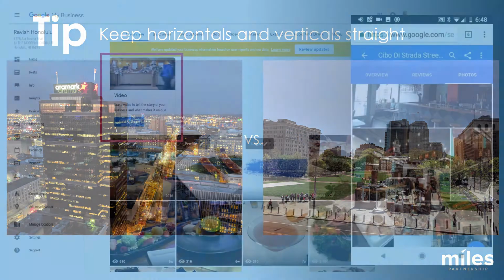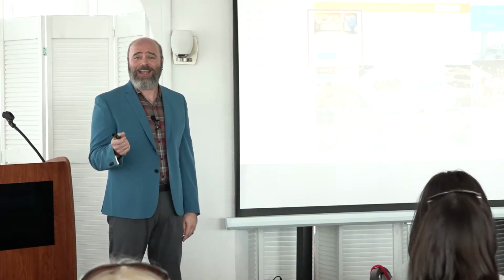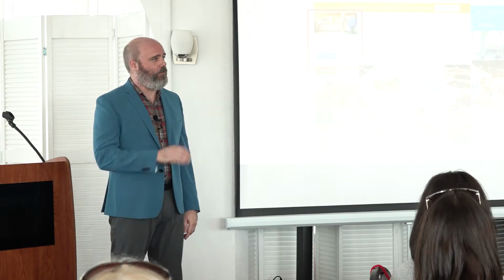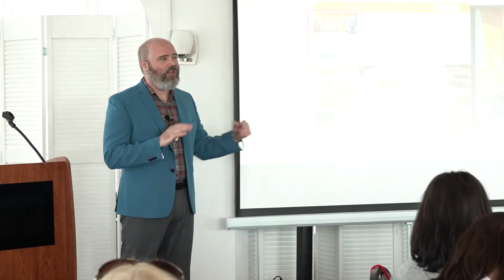Very eye-catching. The other thing you can do inside the same Photos tab is you can add videos. You can shoot a video on your phone. You're supposed to shoot it in that vertical format like that for 10 seconds. Or if you have an existing video, you can upload it. That can be 30 seconds long. So you can do all of that inside your Google My Business dashboard. You can upload your own little video segments. Great thing to think about.